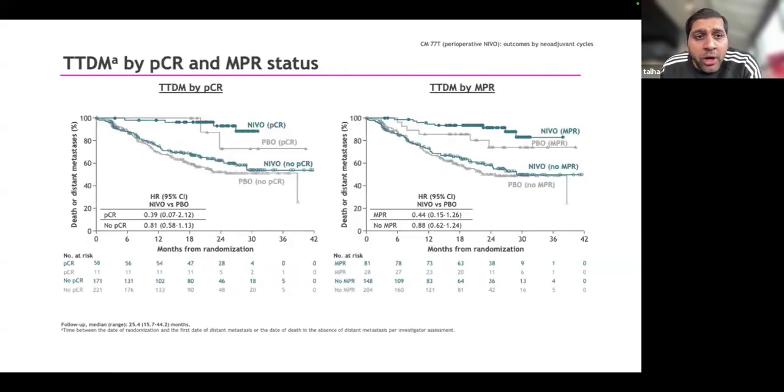And then time to death or metastasis by pathological complete response rate and major pathological response rate. I think this is the thing which we have discussed in the last two trials also, that the better you get in terms of a pathological complete response or a major pathological response, the better the survival. So you see in the nivolumab arm, the patients who have a pathological complete response, the event-free survival or time to distant metastasis or death is quite high. Similarly, in the non-nivolumab arm, if there is no pCR, even then the survival is better. Similarly, it is by the major pathological response rates.